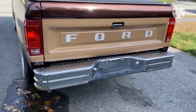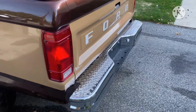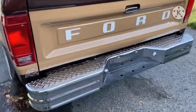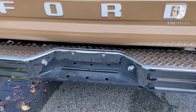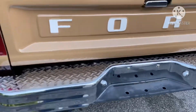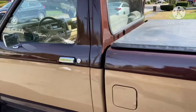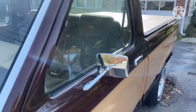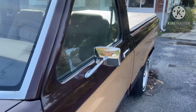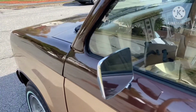So the bumper's real nice, an aftermarket bumper with diamond plate on the top, really, really nice. It's got the holes for the tow hook, for the tow ball rather. So it's all really nice, all from LMC, and everything's sort of weathering out really well. I love the side view mirrors. I think they're really nice. They're just like what originally would have come on the truck.